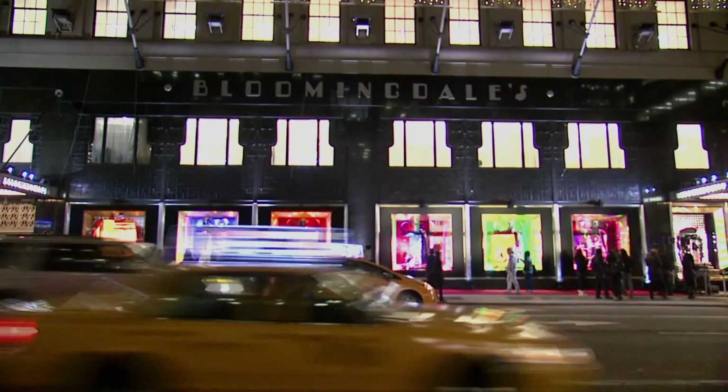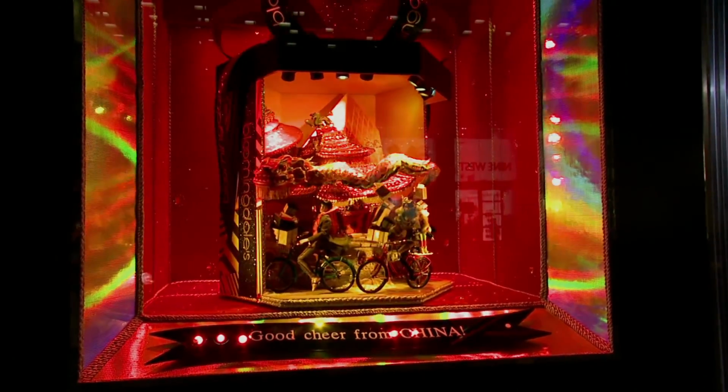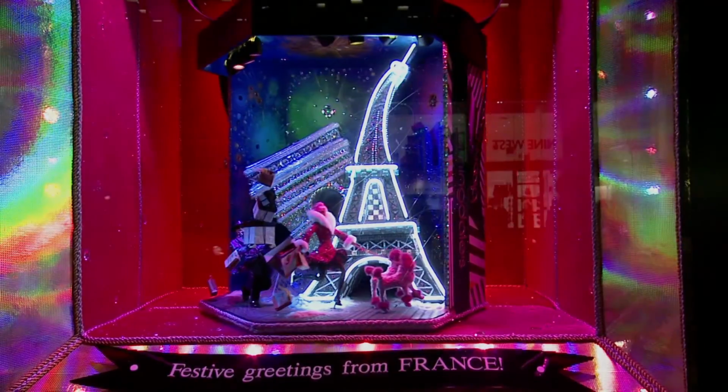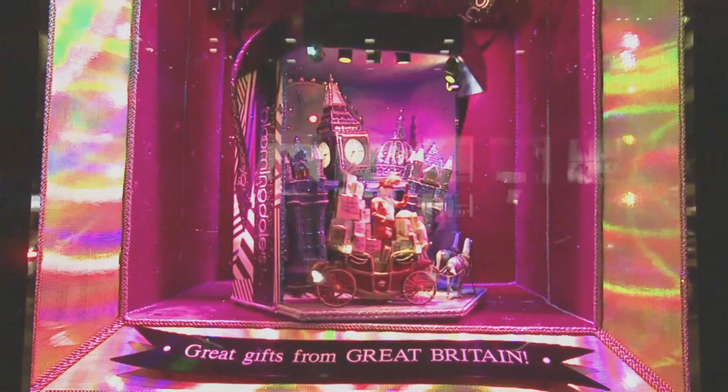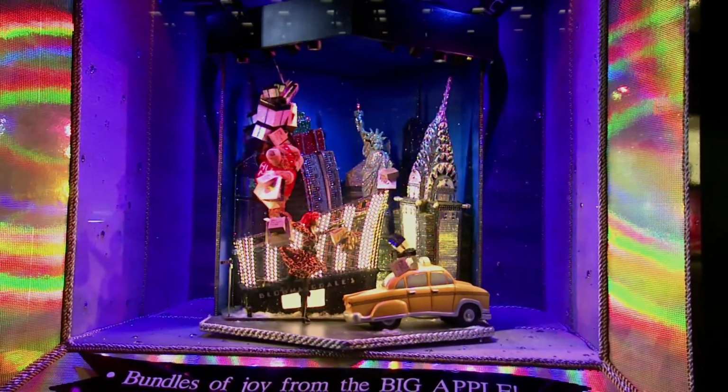The holiday windows at Bloomingdale's are inspired by holiday shopping from around the globe, including China, France, Great Britain, Italy, and of course, New York City. Every year we try to do something that's a little bit different, a little bit special, quintessential Bloomingdale's.